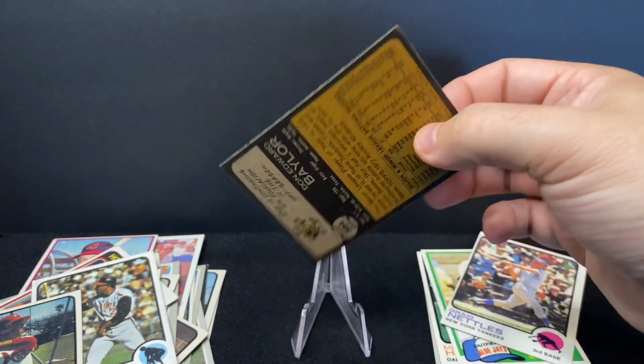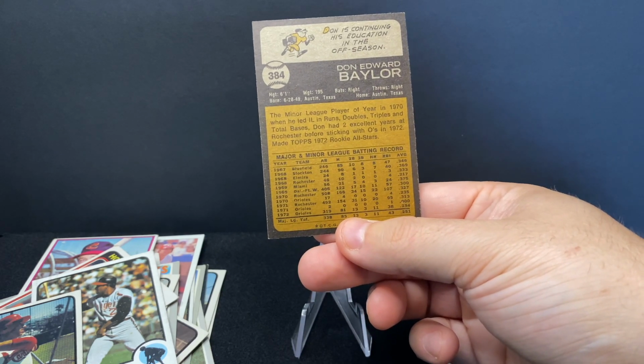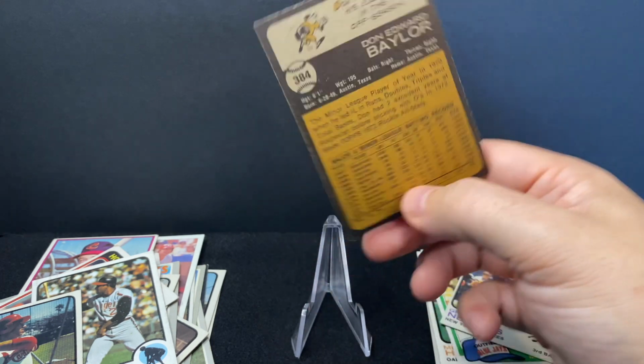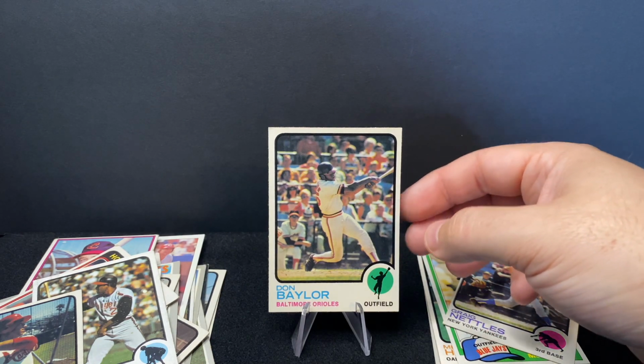I think this is a 73 card, so this would be pretty early for him. This could very well be a rookie card. I'm going to have to look this up after. But he was a tremendous right-handed power hitter for many, many years in Major League Baseball, and somebody who was well known for their hitting prowess.